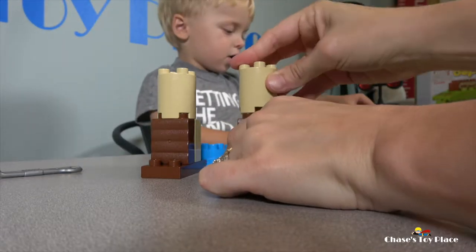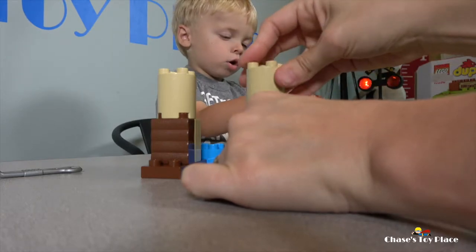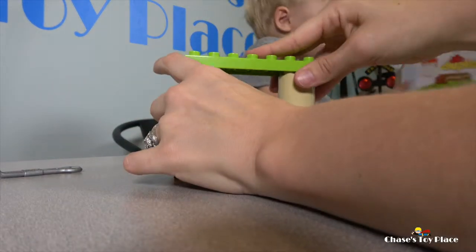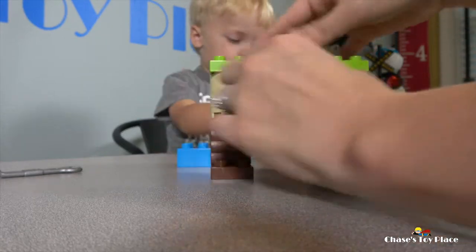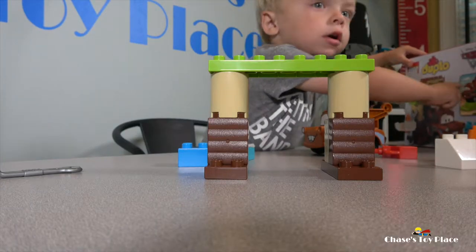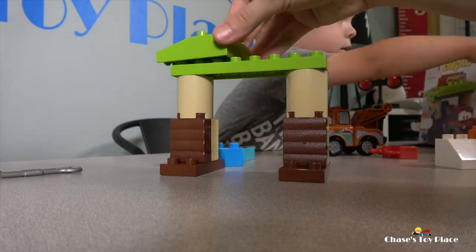And there, a monkey truck. A monkey truck. And then this one goes here. Okay, a monkey truck. Okay, and then... Really? A monkey truck. Watch. I guess.